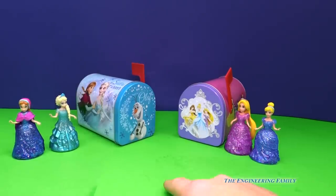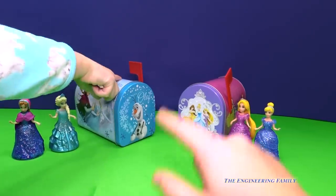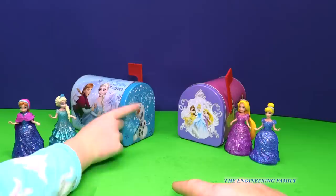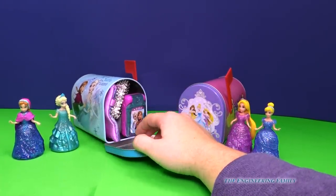I think the princesses here are. We got Rapunzel and Cinderella. So which one do you think is going to have the best mail? This one. I think the princesses. Well, let's see what we can find. Ready? Oh, pull something out, Prince.